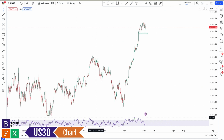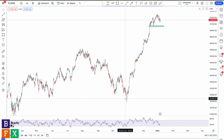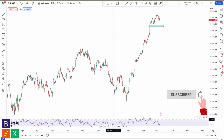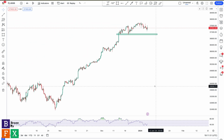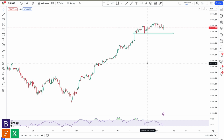But the major run started in November, right? So you can see all the way from this price level to these highs. So right now, US30 seems really, really bullish, and it's going to be very risky trying to short what you can see on this chart right now. It's very risky and unadvisable to short the Dow Jones, which is the US30.